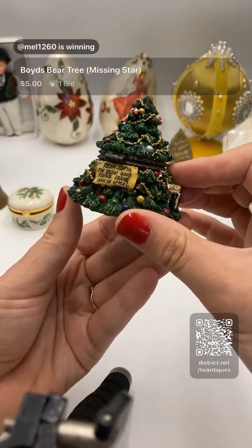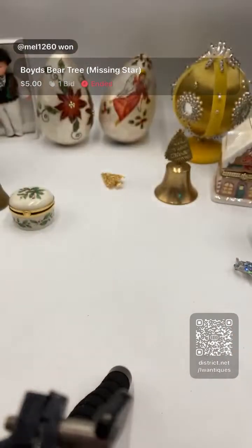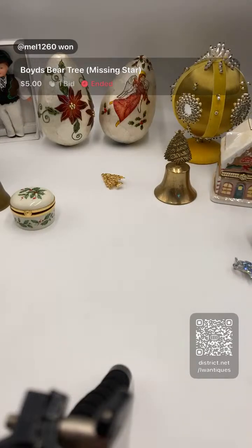Three, 2, and 1. Yay, this is going to Mel. So beautiful. I love it.